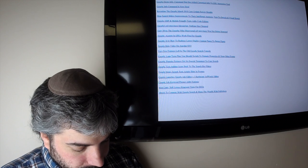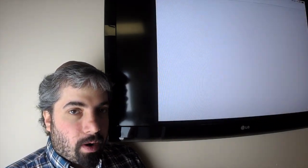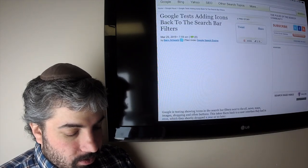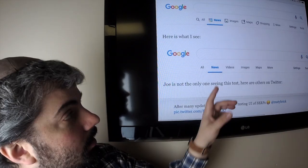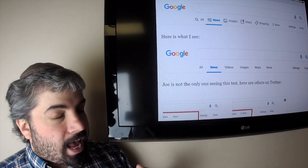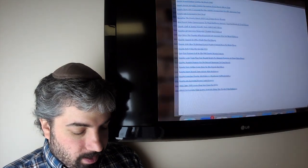Google is testing adding icons back to the search bar. This was spotted by Joe Youngblood yesterday, and covered at Search Engine Land and at Search Engine Roundtable this morning. You can see here's a screenshot. There are icons next to news, images, etc. This is something they actually had back in 2011, and they dropped it a year later. So it's interesting to see them testing this again.